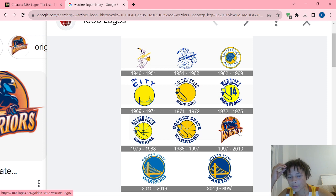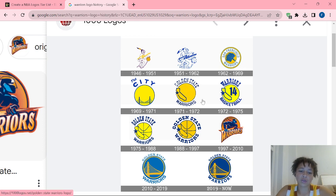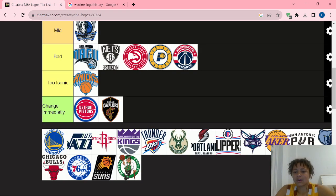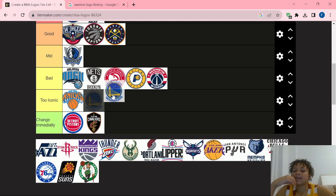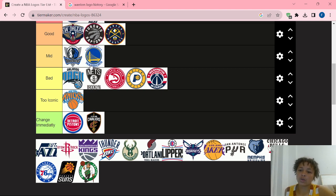But that Warriors back one, I feel like is a little overrated because the colors are cool. It doesn't remind me of the Warriors right now, because the Warriors right now have the blue and the yellow. When we think of Warriors, we think of Stephen Curry. Honestly, I might throw it into too iconic, but I'm not going to because they recently changed it. For the Knicks, they basically have the same logo since the Knickerbockers. But Warriors will go into mid.